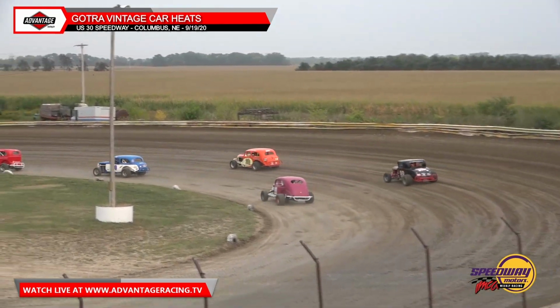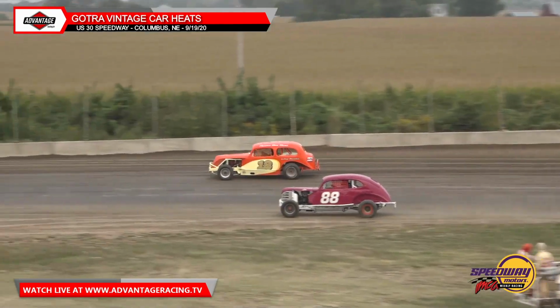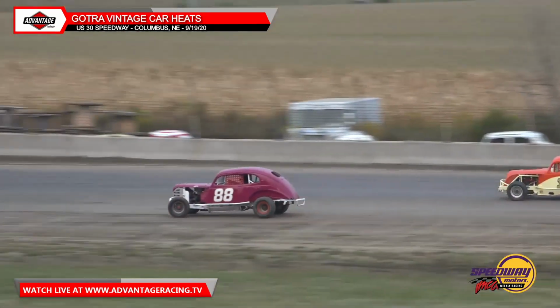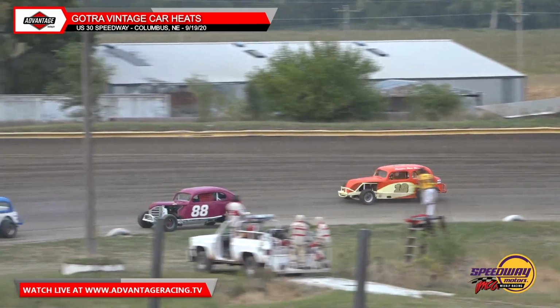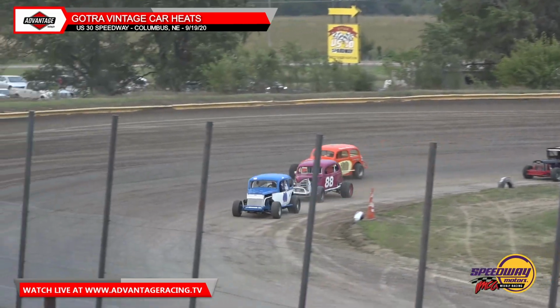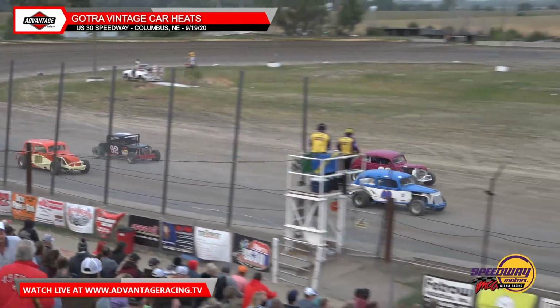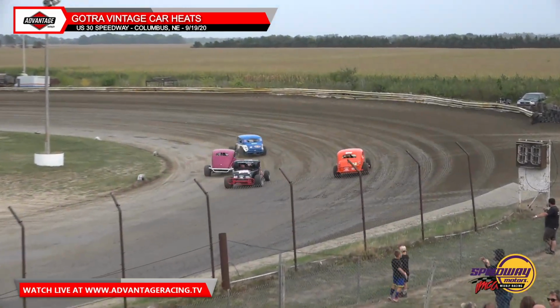Good Old Time Racing Association heat race. Yeah, they just put a little water on the corners there, so it might be a little slip to the grip there. I think the 88 might be Darren Adamy. Lap number 1 going to go to the 2 of Dennis Proskachil. Good racing behind him. About a 4-car battle there for second on back.